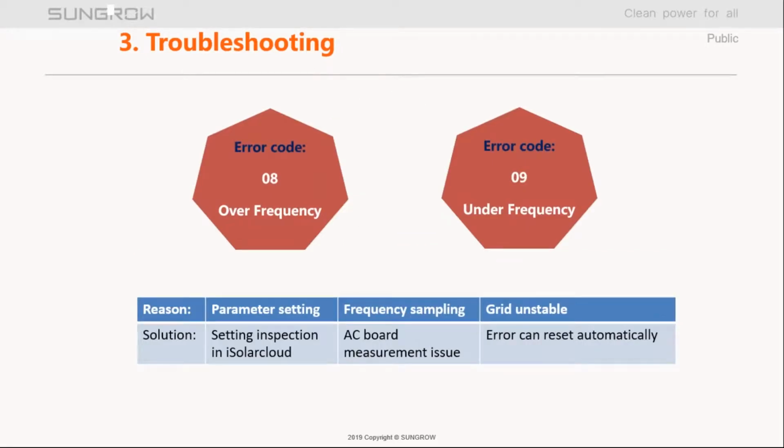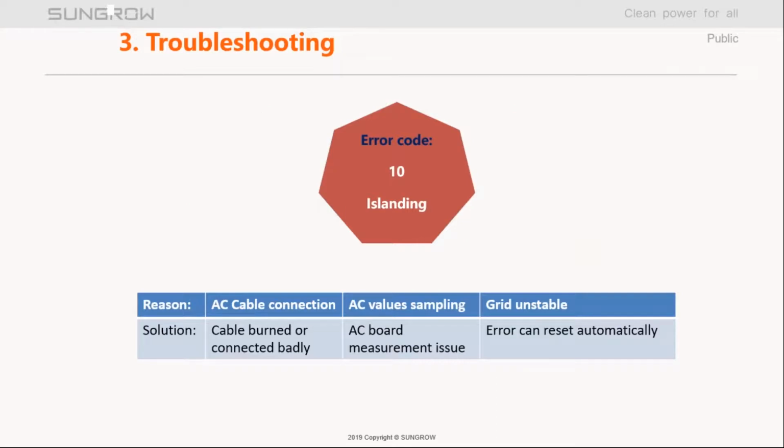Again, under frequency and over frequency are similar to under voltage and over voltage. You can verify with the grid how much frequency is there, then check on the inverter what the set value is, and accordingly you can remove this issue. Islanding usually comes when there is no grid. As soon as the grid is absent, the inverter will show 010 or 10, which means grid is not available.